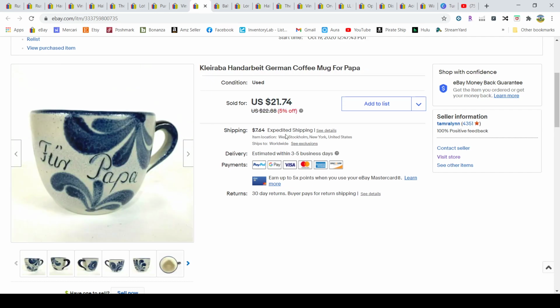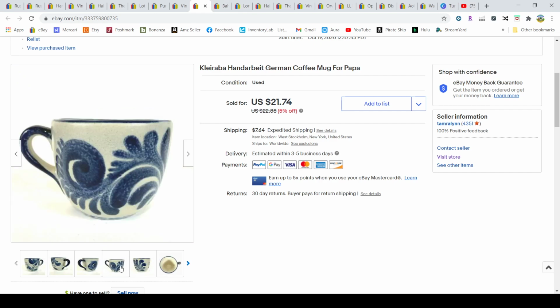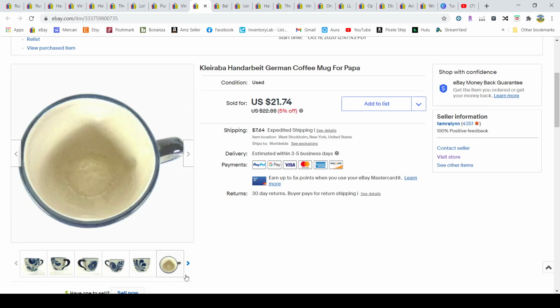This mug I picked up at the antique flea marketplace, and I paid 75 cents for it. Sold it for $21.74, and they paid shipping. I love picking up anything that looks like it's homemade pottery. I love that.